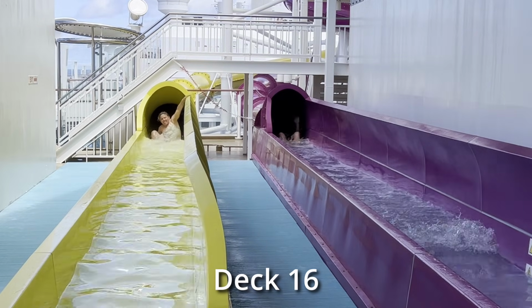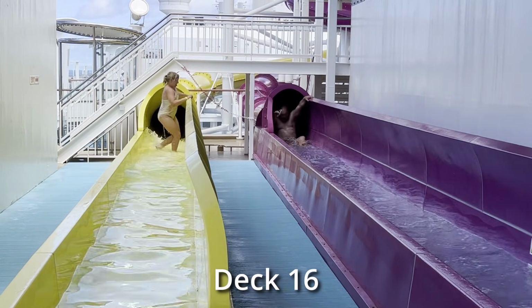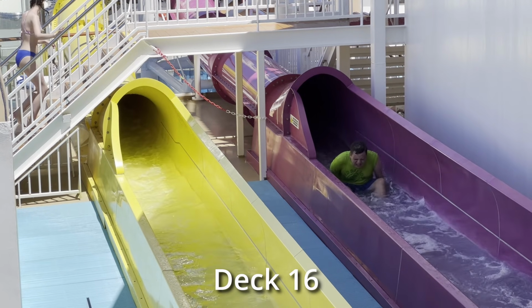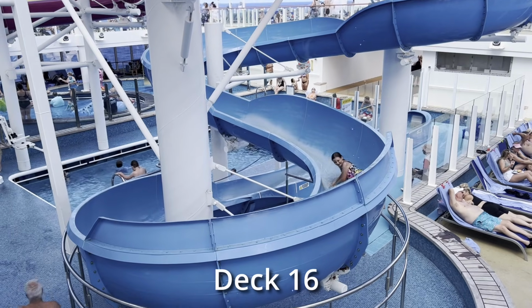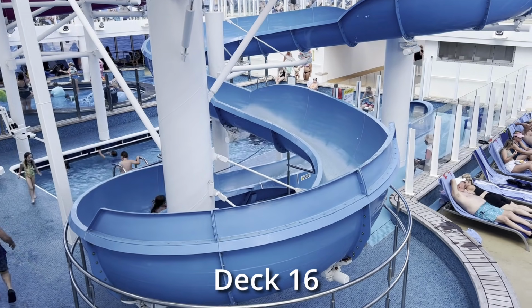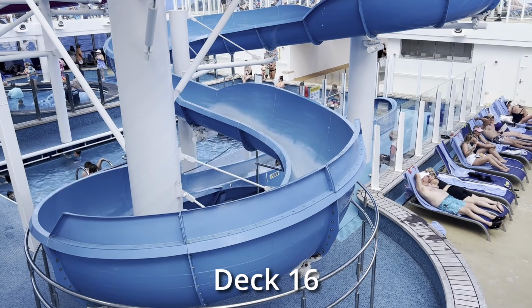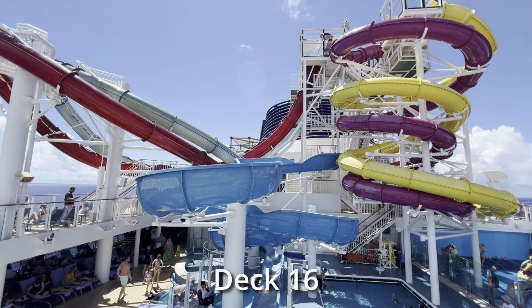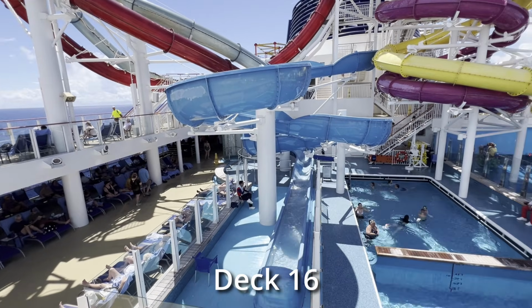And then there are 2 more that are side by side that are much more gentle. And then the 5th slide is a little bit shorter and it's also not fully enclosed, it's open. Here's a nice shot of all 5 water slides in one picture.